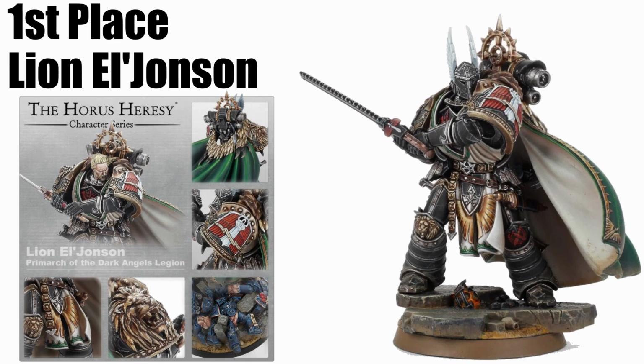Then we move on to his pose. And yes, while it's not as over the top as some of the other Primarchs, it just works so well because it is so jam-packed with poise and so full of determination. I've never seen a model in all of my years of playing Warhammer or Warhammer Fantasy or whatever that had a pose that was so fitting with how my mind saw the character in the lore.